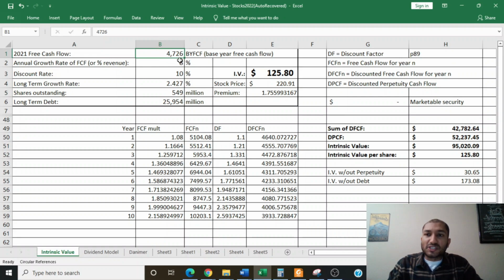Over here, I pasted the company's 2021 free cash flow number that I got from Morningstar, which was $4,726 million. I'm using an annual growth rate of free cash flow to be 8%. What this means is I expect the company's free cash flow to grow at 8% every year for the next 10 years. I'm using a discount rate of 10%. What this means is I want this investment to give me an annual return of 10%. In other words, I want to double my investment in about 7 years.